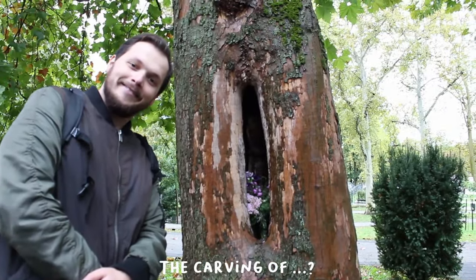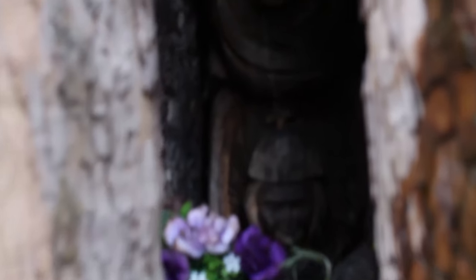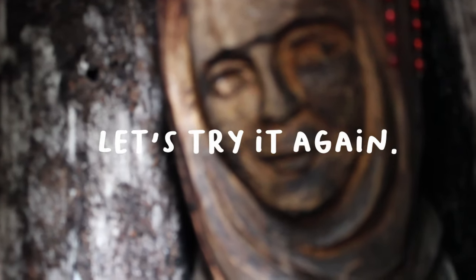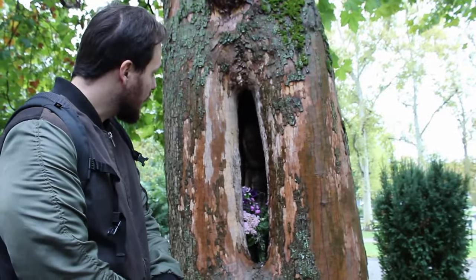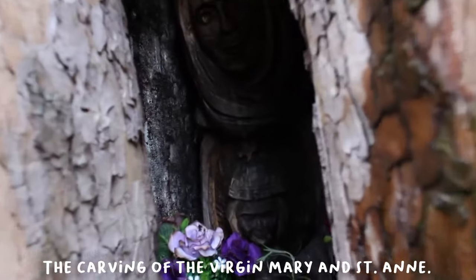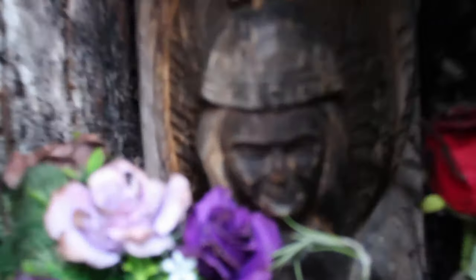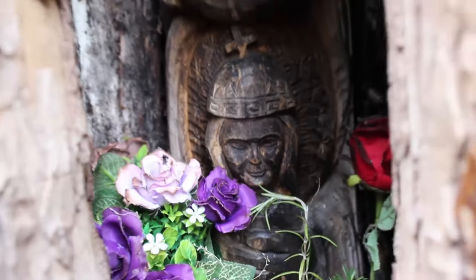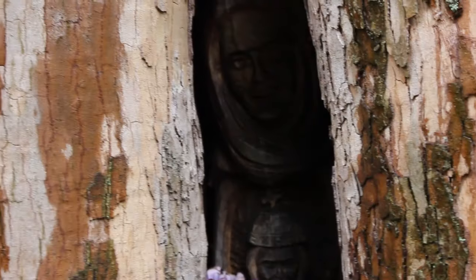What do we see? We see the Virgin Mary with Christ. It's starting to be a bit weird, but okay. What do we see here? We see the carving of Saint Mary. Yeah. The Virgin Mary, not Saint Mary, the Virgin Mary and Saint Anna. I don't know, what's Anna in English? It's a pretty old carving, like 20 years old, almost. So it's very nice. It's very unique.